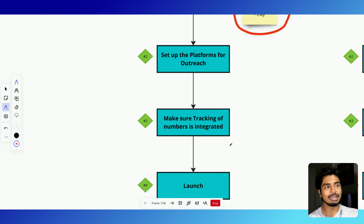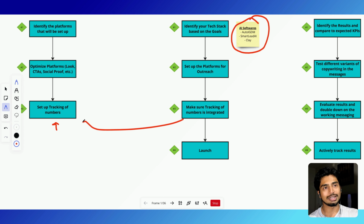Then you're going to make sure tracking and numbers are integrated. So again, make sure you're tracking every single thing. All of these softwares have components and definitely have APIs, which you could draw into a central sheet.